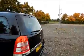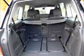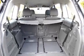Colour-coded door mirrors and door handles. Rear wash wipe and high intensity brake light. Seven seats. ISOFIX. Storage.